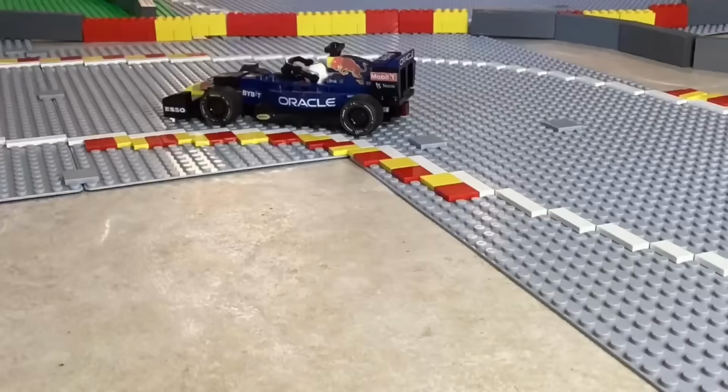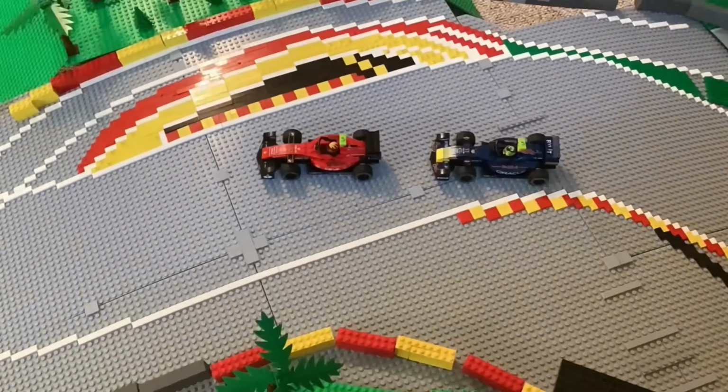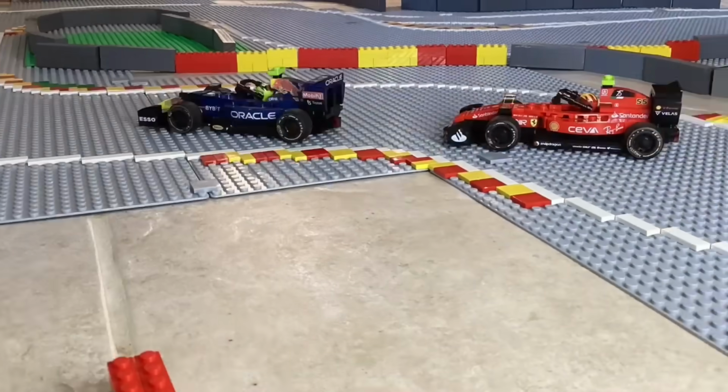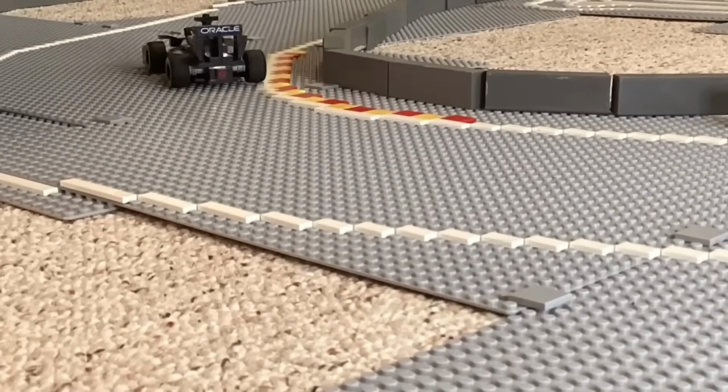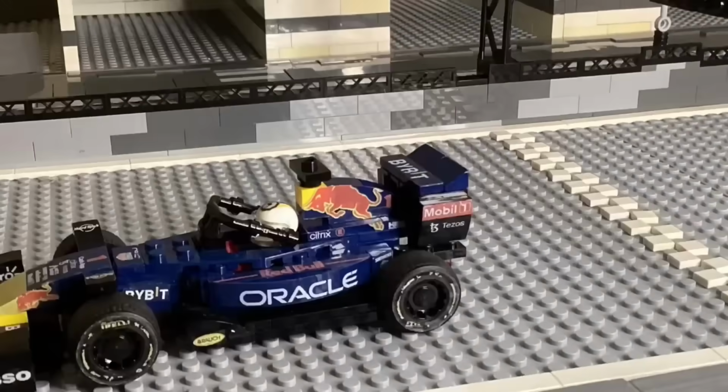Sergio Perez is closing in on Carlos Sainz, and Sainz, I think, knew long before Perez got alongside him he wasn't going to be able to fight that for much longer. It's Verstappen 1, Perez 2, Red Bull out in front.